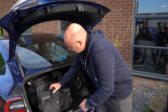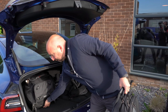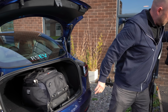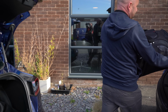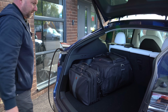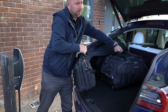Well, let's start off by just testing the boot capacity. So this is a big bag and a smaller bag that fit in my Model 3 boot. Obviously this fits easily, and it will fit easily in the other cars. Oh, what's he got in there? Heavy. All right, let's put that one down. Apparently he's taking some bricks away with him. I'll put that in the same position. Well, it obviously fits very easily, no problem. Plenty of depth in the Model Y. You've got all that massive boot storage space underneath as well.